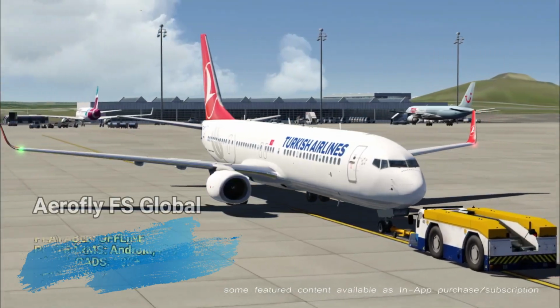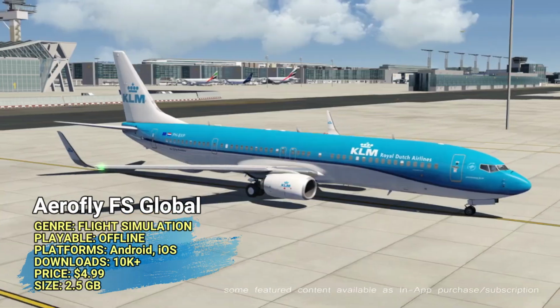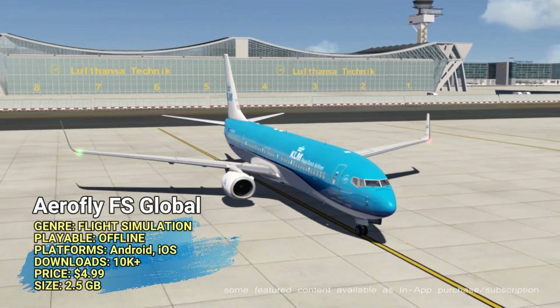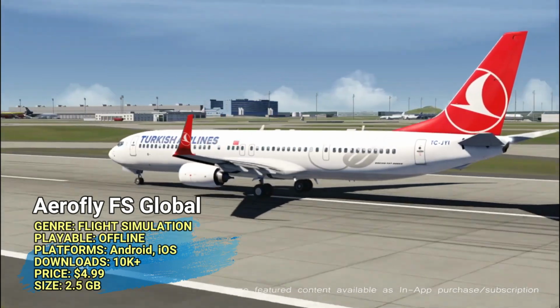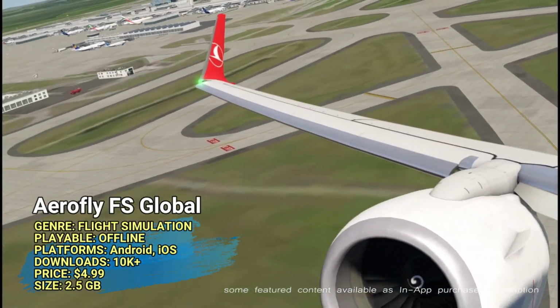If you're looking for a flight simulation experience on mobile that's as close to a PC game, well, Aerofly FS Global is possibly your ticket. Whether you are a newbie or a pro, this app lets you fly a wide range of aircraft. There's like everything from airliners to warbirds and even acrobatic stunt planes.